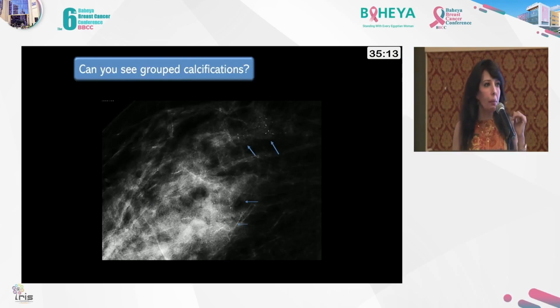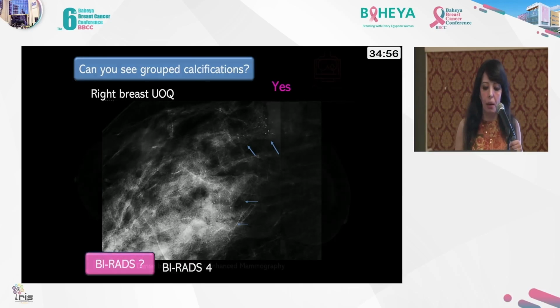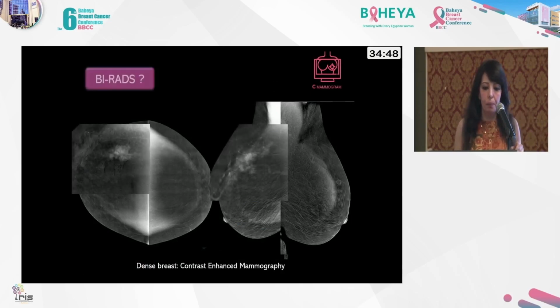I go for my magnifying glass and display the contrast, and I found these calcifications, which are in different centers. They're not actually related to the density. Some of them are in the fat as well. So I can see the calcification targeted by the AI. It's BI-RADS 4, and the contrast enhanced mammogram has traced the same distribution that was demonstrated by the AI as well. This time, it's BI-RADS 4, definitely by the contrast.